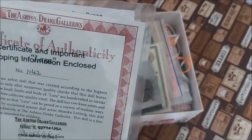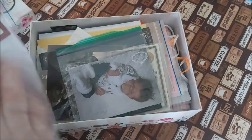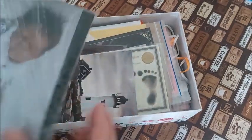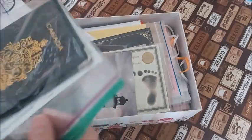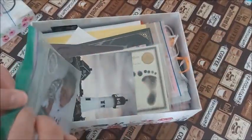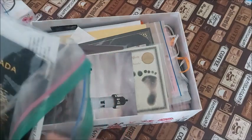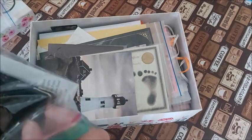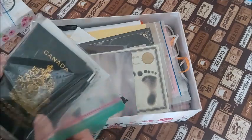What's this? The Ashen Drake Galleries, but which one? It says the Laura. Oh, this is my LOD Monet. Well, she's a child doll, but she looks more like a. Oh, there's no picture of her. Oh, this is my Esme by Cassie Brace, and if you recognize that, it's from Wendy of Weeby Dolls. Now, I had her as a boy and a girl, and I named her Madison Chesley. As a boy, I don't remember because I didn't have him as a boy for that long.